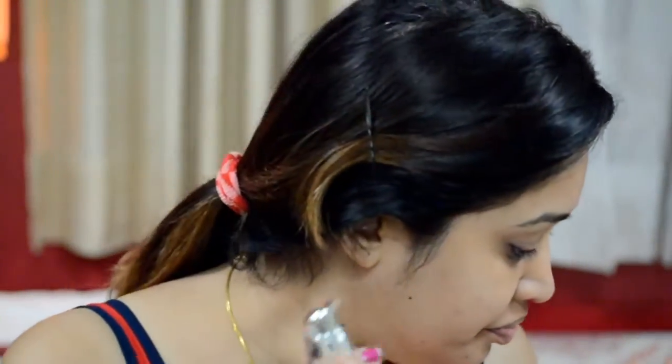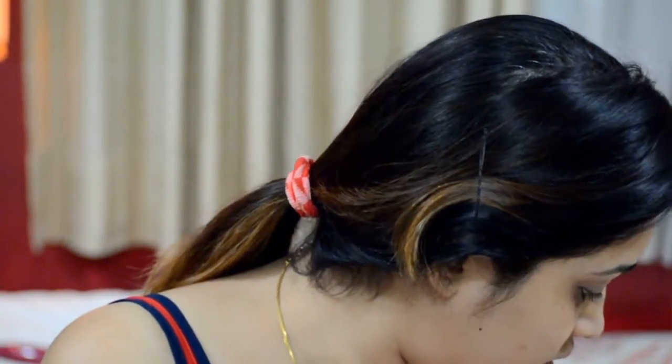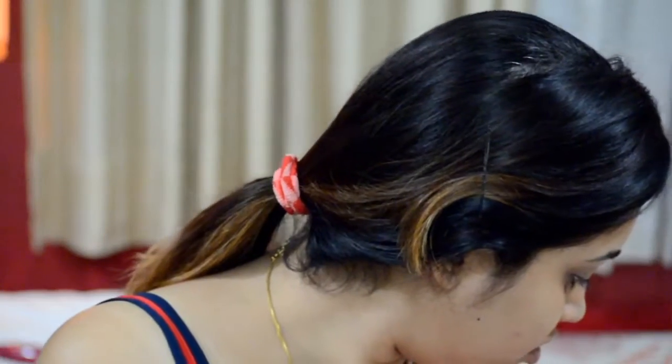Yup, done. So yes, starting off with the foundation, what I'll do is, oops, yes, I'll just take foundation onto this area of my hand. I'll take this foundation here near my thumb, in order to make the application go easy. So this way.